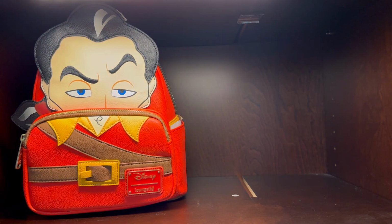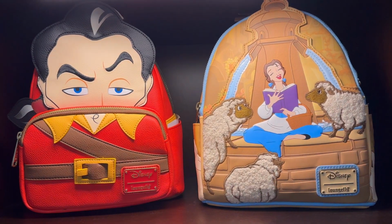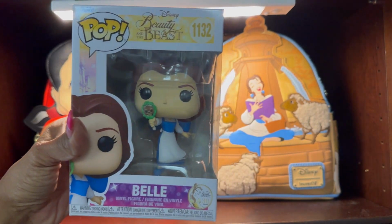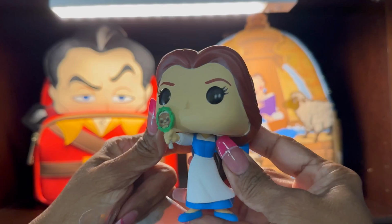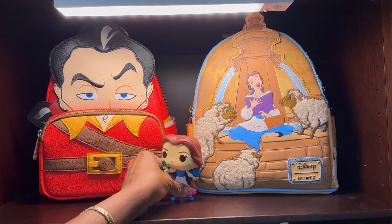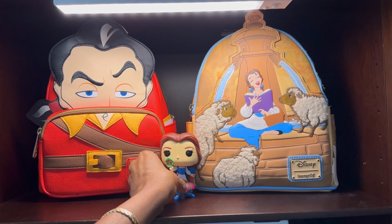And now on this shelf, I decided to put Gaston, the new bag, along with the one that I picked up from Box Lunch of Belle. And then I found this Belle figurine also from Box Lunch. She's in her peasant dress. And I just thought it would pair very nicely with the two backpacks, bringing it and tying it together.